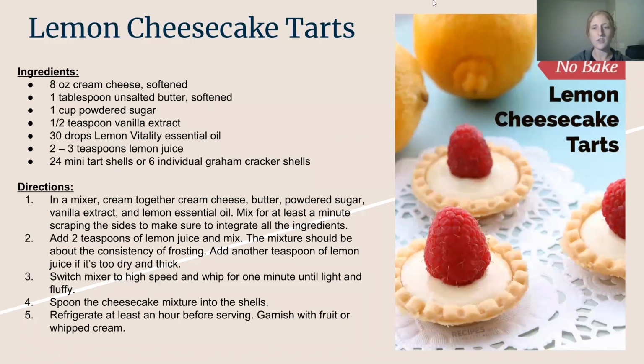And yeah, so these are like a no-bake lemon cheesecake tart with some lemon Vitality oil. I haven't made these yet, but they look really yummy, so I wanted to include them to make sure that I made them later.